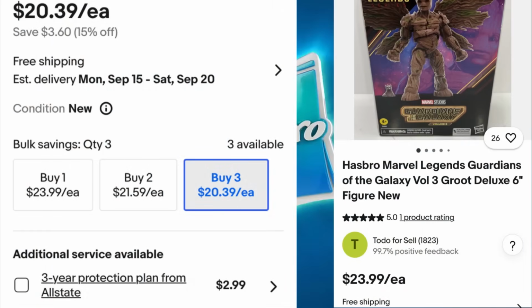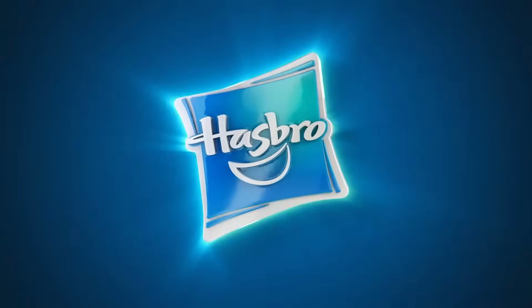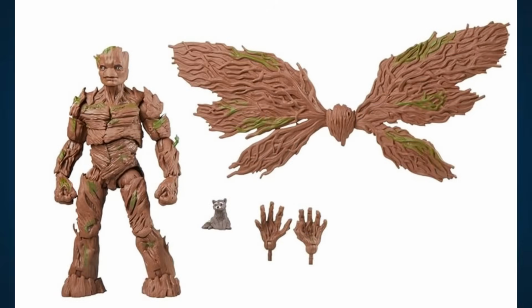The first one that I wanted to get into is the Deluxe Marvel Legends Groot from Guardians of the Galaxy Volume 3. This is the big giant deluxe version with the wings. Now, personally, I don't own this figure. I didn't pick up any of the Guardians of the Galaxy 3 figures, but as I mentioned prior, we do know that there are future potential projects regarding the Guardians of the Galaxy. And so if they do decide to have Groot return in this particular form, it could make the collectible a little bit more desirable to a lot of collectors.